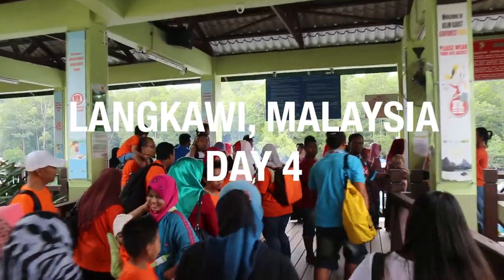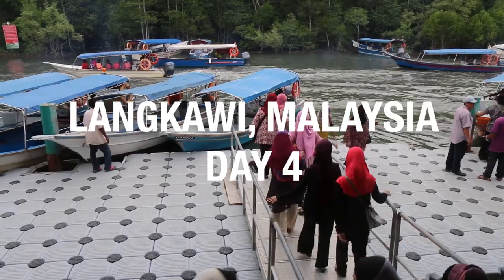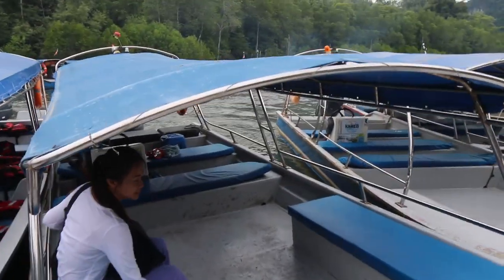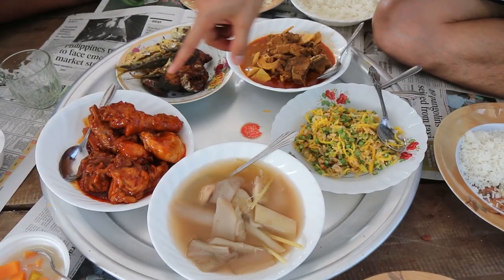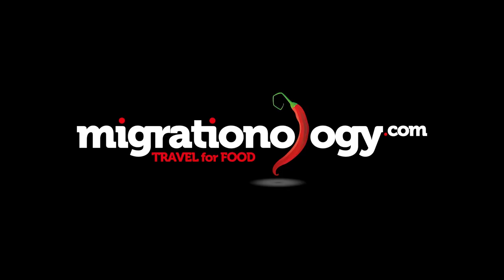We are still in Langkawi, and today, first thing in the morning, we are going on a mangrove tour. So we are about to get into a boat and cruise around and look at the mangrove forest here in Langkawi. And it's very busy today because there is a Malaysian holiday. I think Malaysian school is out, so it's busy. Lots of people, but we are gonna go relax in the boat.